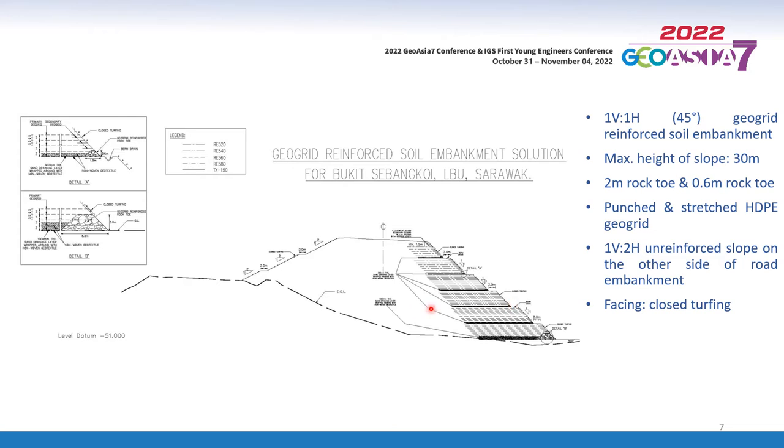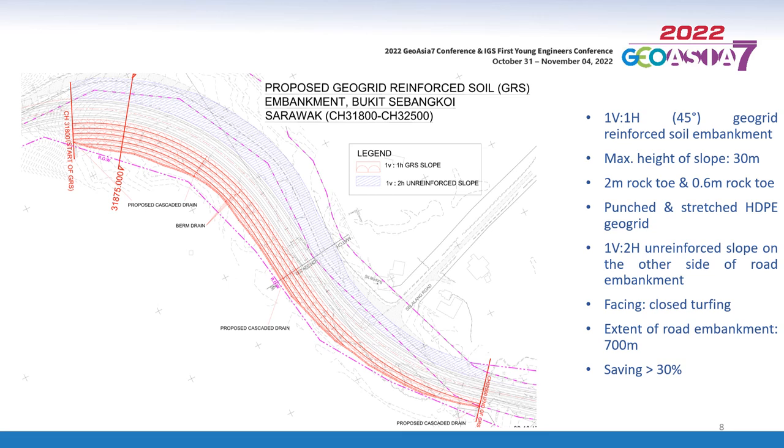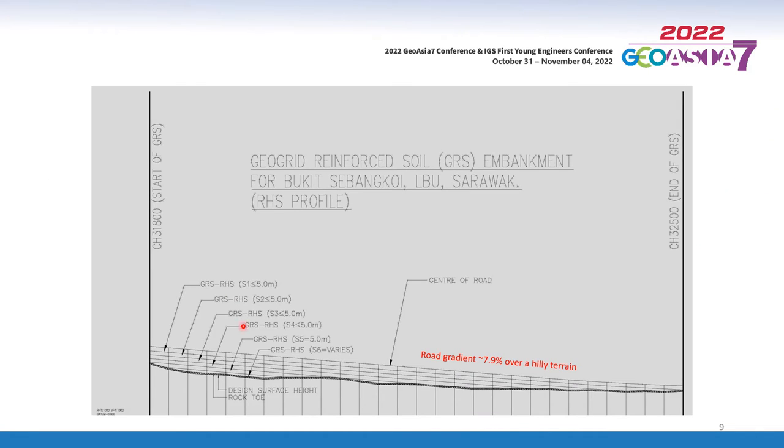For the purpose of cost optimization, the other side of the road embankment was designed as a 1 to 2 unreinforced slope. For the same extent of 700 meters, there was a saving of approximately 30% in cost and time of construction. Apart from upgrading the road to four lanes two ways, it was also an objective to smoothen the gradient of the road profile to 7.9%, connecting the lower level to the higher level of the road embankment.